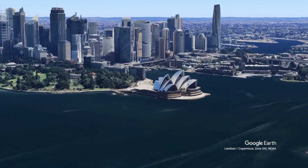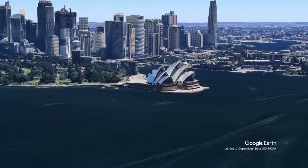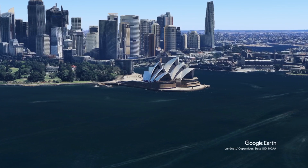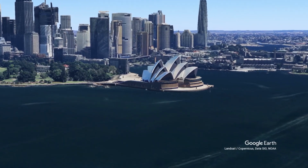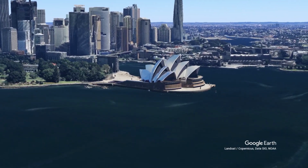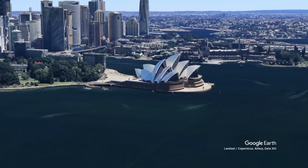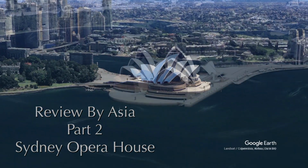Beautiful landscape. It's Port Jackson Bay, isn't it? Yes, it is. Everyone already knows the architecture of Port Jackson Bay. Of course, the Opera House. This is the most famous building in Australia, and also one of the most iconic buildings on this planet. Review by Asia Part 2, Sydney Opera House. Let's check it out.